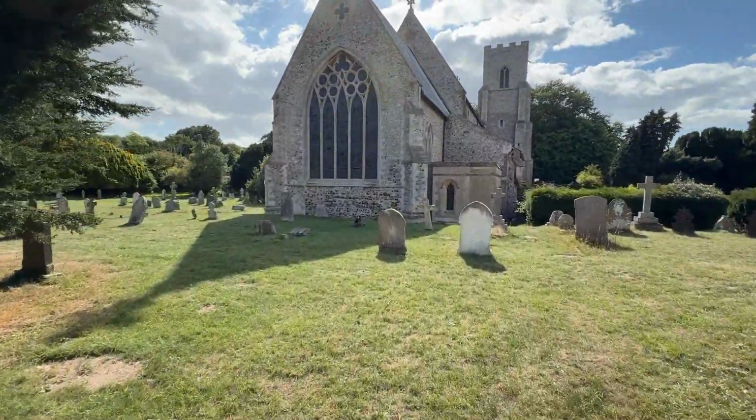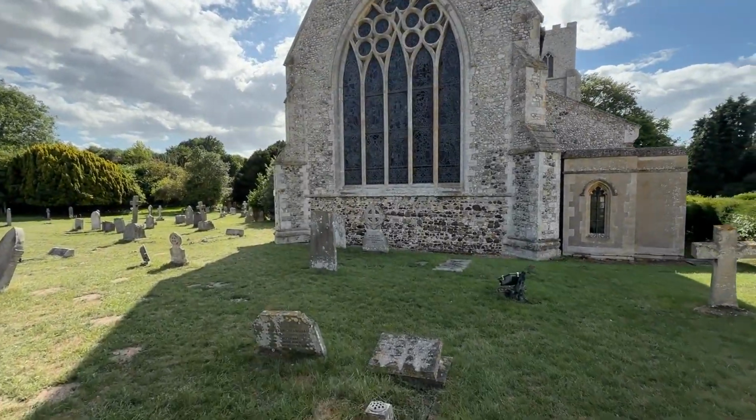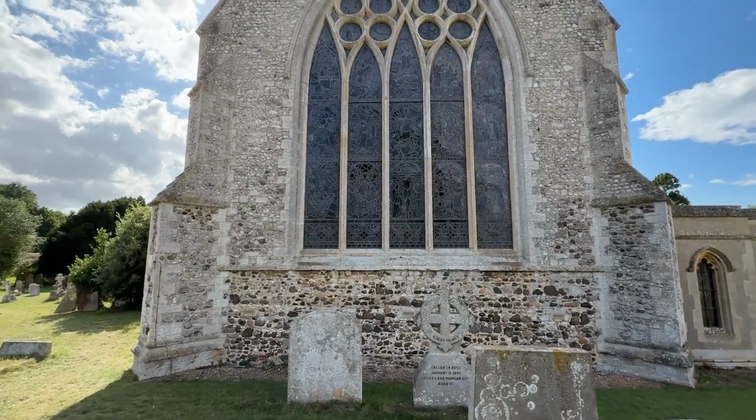Look at this for a stained glass window. I'm not sure whether this is unlocked. I haven't looked yet, so we'll have a look in a mo. But I bet this looks absolutely awesome from inside. Look at that.